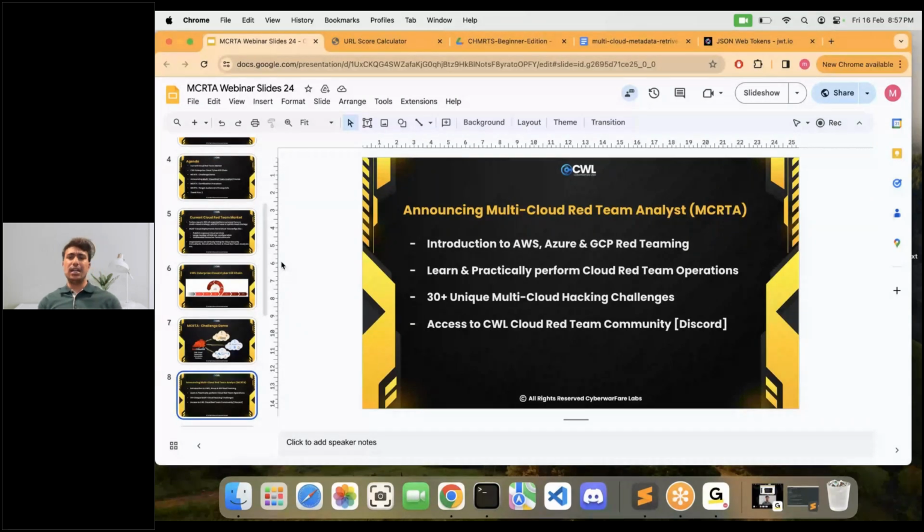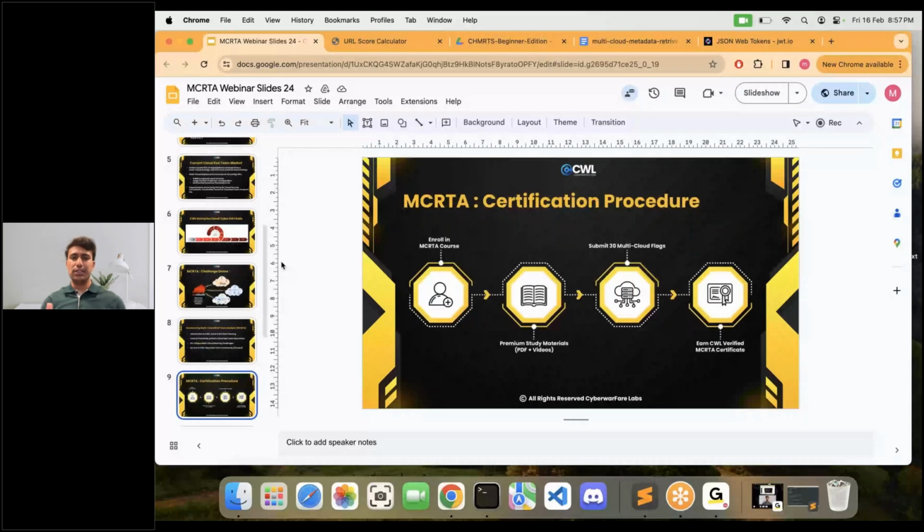So you can see the certification process that we have. Once you enroll in this MCRT course, you will get access to PDF and video material. In the self-paced part, you can learn all these different fundamentals and different misconfigurations. Then you will also get access to our lab. We designed a CTF-style lab where you have to solve 30 different challenges. The challenges start from OSINT to enumeration or data exfiltration. Once you've completed these 30 challenges, you will get a certificate.